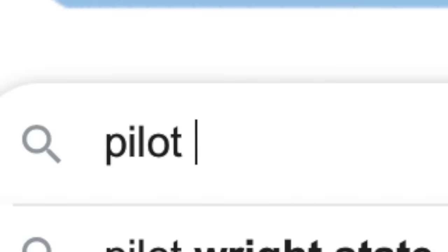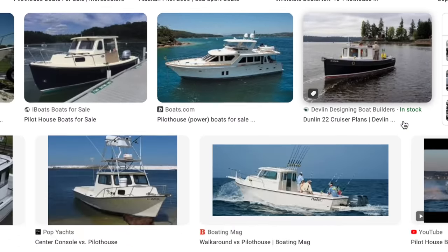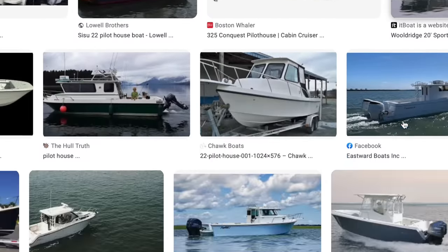I eventually settled on a style of boat referred to as a pilot house boat. I specifically wanted utility, as the boat is to help with creating future videos on the water, so deck space is a must for me, because I need to be able to hold all the crap that we're going to be taking out. Honestly, this boat's probably going to be a big thing for the channel, because I'm going to be doing things on the boat, so we need to find something with cover space and plenty of deck area to hold junk.